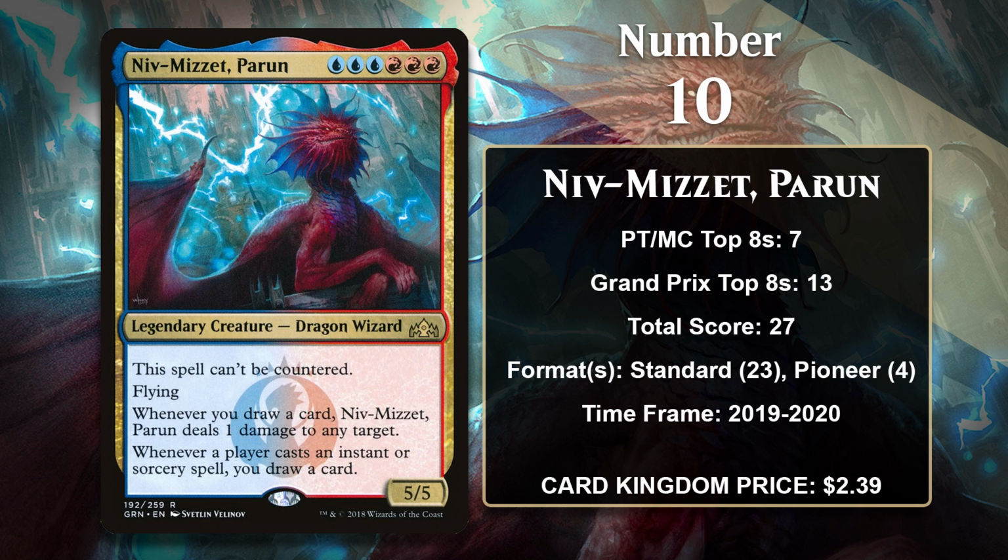He's also being played in Pioneer sideboards. He's no longer in Standard, and the deck he was part of in Pioneer got banned out of existence, Lotus Breach, so it remains to be seen whether Niv-Mizzet will gain more points in the future.